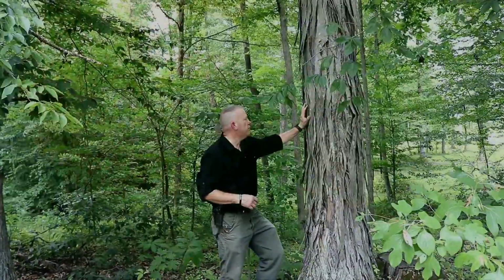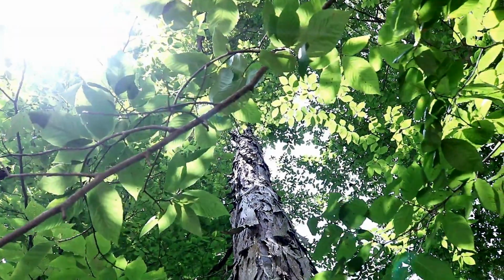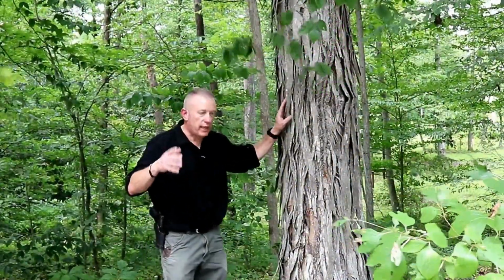And let's move on to the hickory tree. As you can see, this is a shagbark hickory tree. Now the first great thing about hickory trees is they produce the hickory nut, which is full of healthy fats and a lot of other vitamins and nutrients, which I believe will be vital when things get tough.